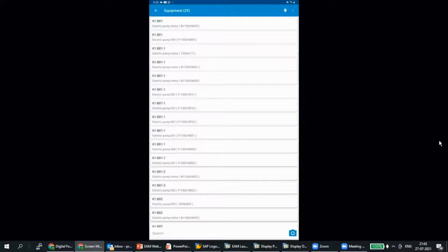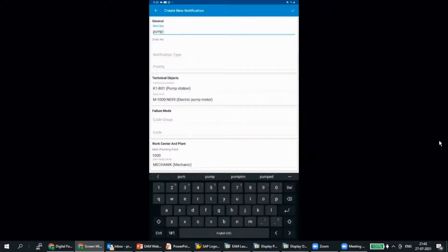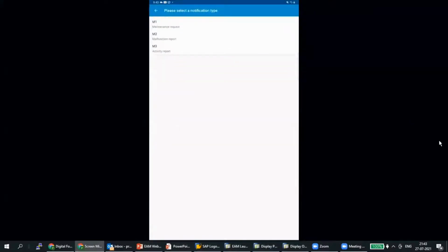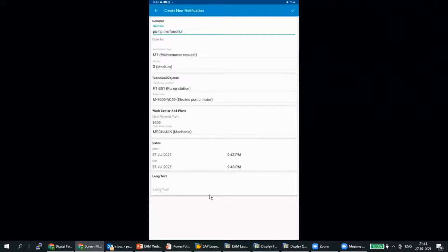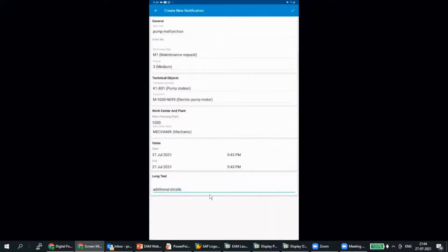So let's say the technician is using this device, and then he finds a problem with a particular equipment. So he gets into the equipment here and then says, okay, I want to create a notification. So create a notification, pump malfunction. So you can just put a notification type. If it's a maintenance request, you can do that, and you will have a few fields that you need to fill. But if it's really a breakdown, a malfunction, then you may have some additional fields that you may have to fill. For example, the malfunction data. So let me just create a simple maintenance request with a priority, let's say medium, and then I say additional details. And then I save it, right?